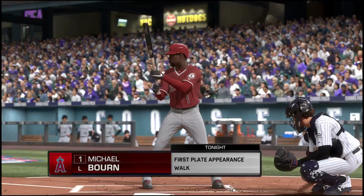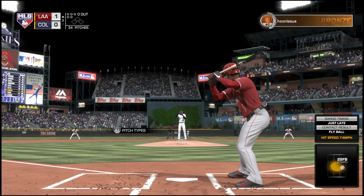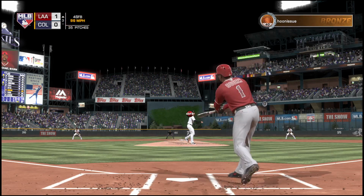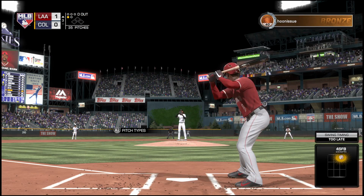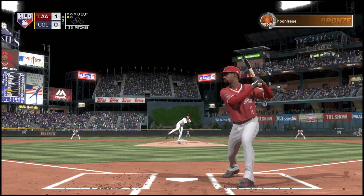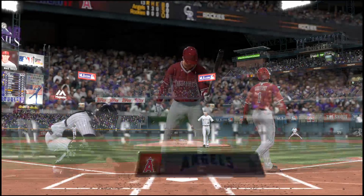Ready for another chance? Michael Bourne will step in to lead it off in the top of the third. Here's the first pitch to him. Swung on and missed, outclassed by that fastball for a strike. And he can't get out of the way there, so the leadoff man will be aboard to open up the inning.